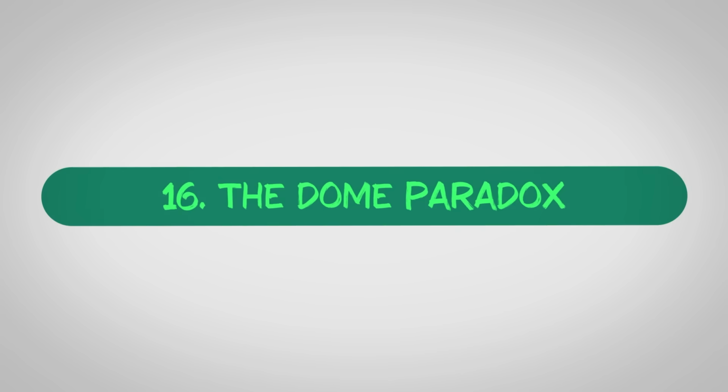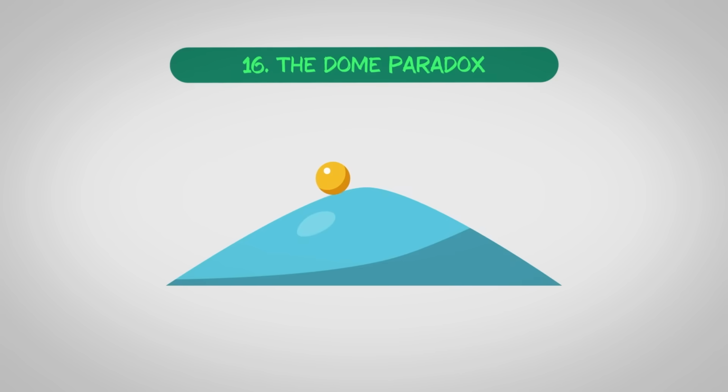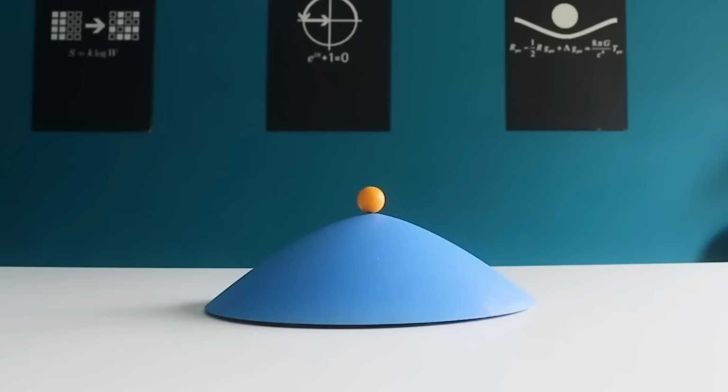The dome paradox. The dome paradox describes a special scenario of a ball sitting perfectly on the apex of a dome. Newton's laws tell us that assuming a perfect, frictionless world free of outside disturbances, the ball should just balance there for all eternity, unless acted upon by a force.